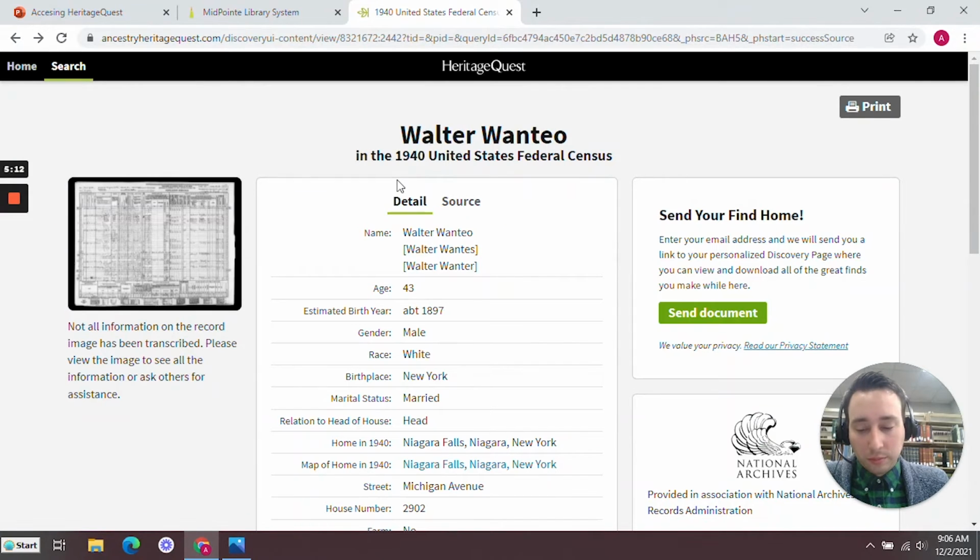And that's how you access and use HeritageQuest in a nutshell. But before I go, I want to show you a trick that will allow you to search across all of HeritageQuest collections in one go. From anywhere on the site, look for the search in the top left and select it.